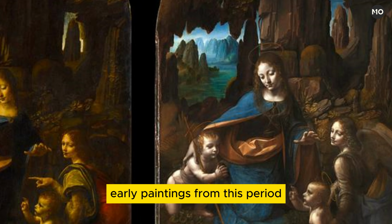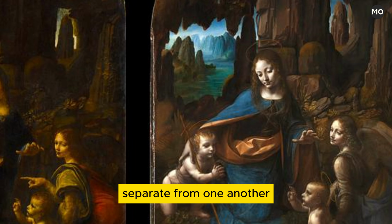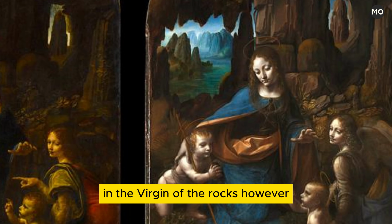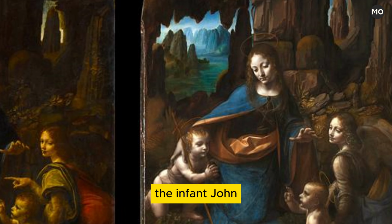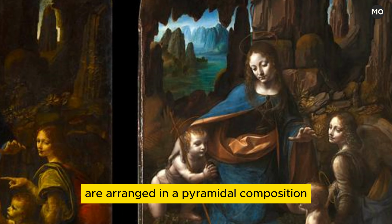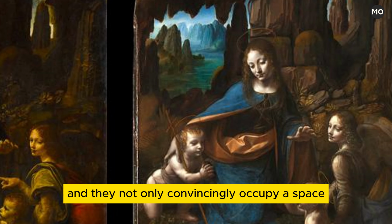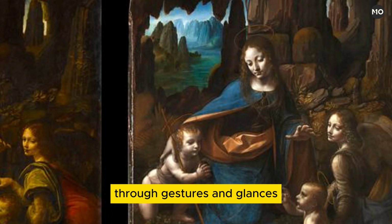The first painting shows the ways in which Leonardo ushered in the High Renaissance. Early paintings from this period often depicted figures in linear arrangements, separate from one another and stiff in form. In The Virgin of the Rocks, however, the figures of the Virgin Mary, the Christ Child, the Infant John, and an archangel are arranged in a pyramidal composition, and they not only convincingly occupy a space, but interact with one another through gestures and glances.